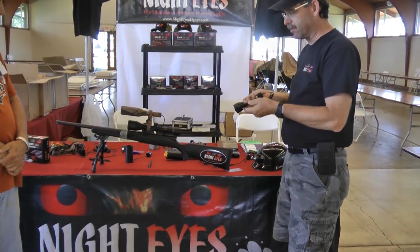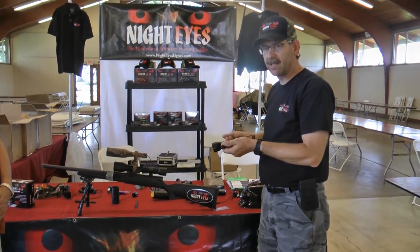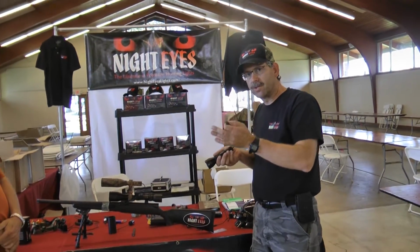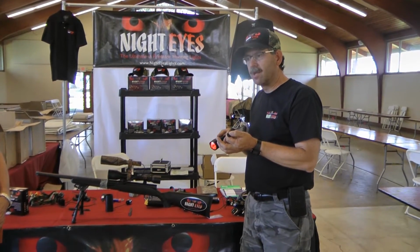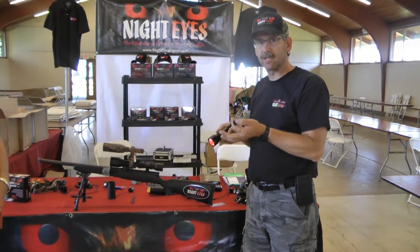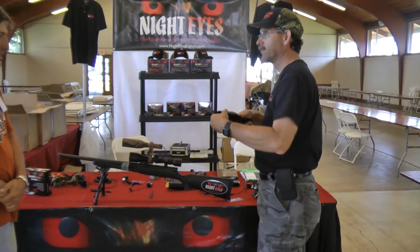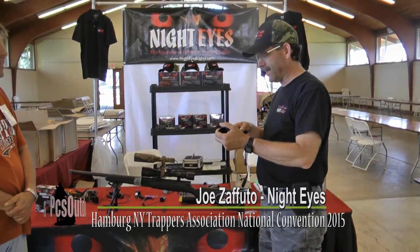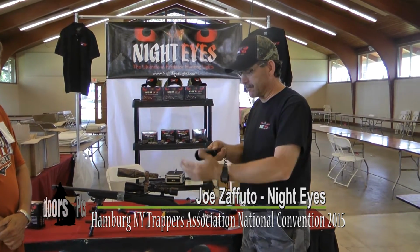The neat thing about our switches is they're completely waterproof. Our lights are waterproof. They're also silent. So if you do have a predator that approaches and sneaks up on you, and he's out there 20 yards, and you activate your light, you're not going to spook the predator by the clicking, because there is no clicking. It's completely silent. It's a difference when you've got a predator right next to you. Yeah, your heart's already pounding, so you don't need any other distraction.